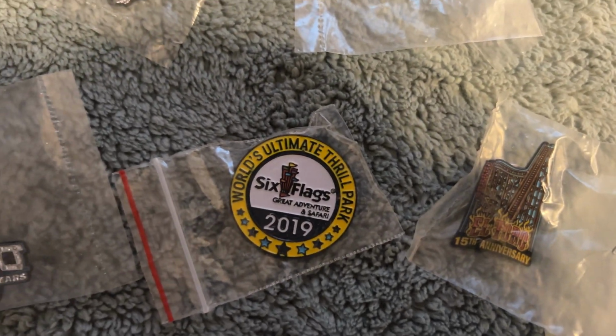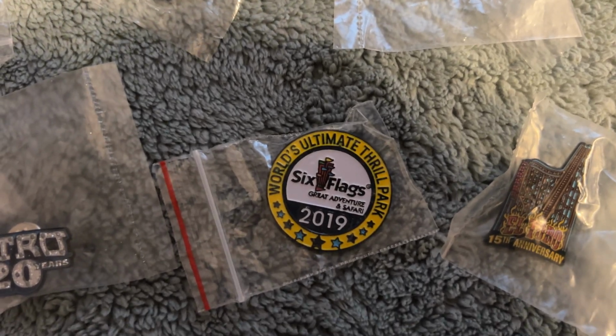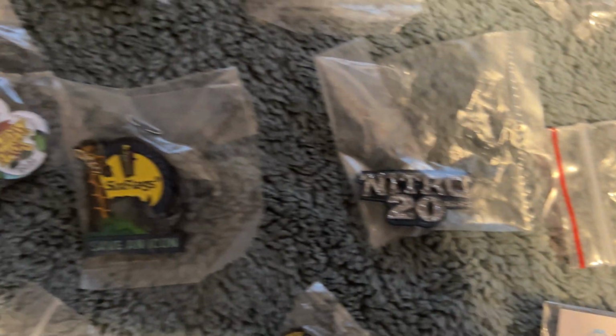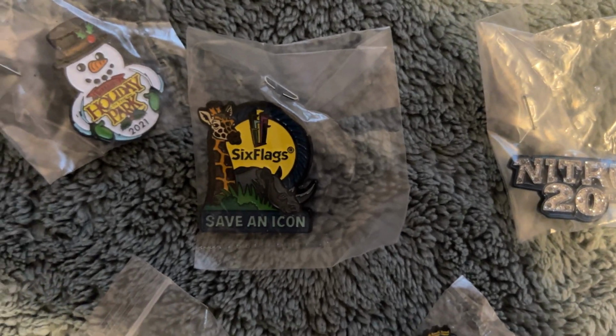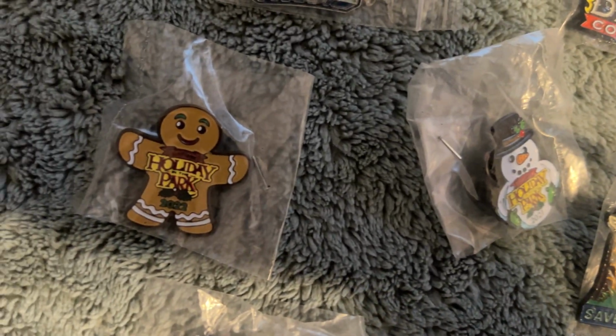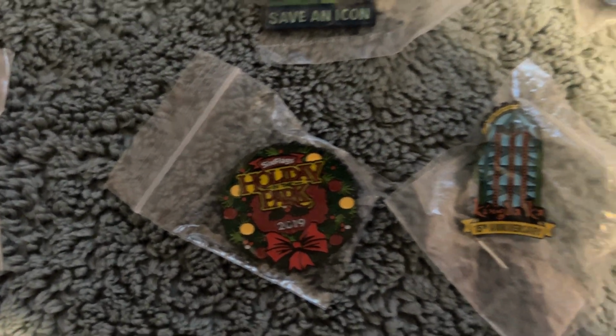This is the pin that you had to redeem 15,000 points, I believe it was, of your membership rewards points to get this, and this was during 2019. The Nitro 20 Years pin. The Save an Icon pin, this is a different one. The Holiday in the Park 2021 pin. The Holiday in the Park 2022 pin. The 2020 Opening Day pin. The Holiday in the Park 2019 pin.